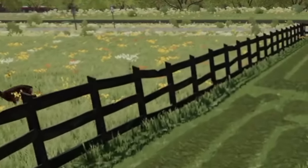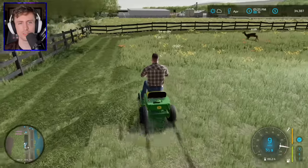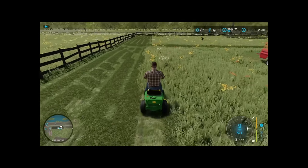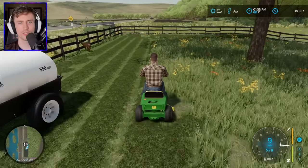We got deer running through our fence. That's something you don't see every day. Whoa! Jeez! Don't run into my truck neither. Hey! Woo! Almost running into a deer on a deer. What is happening? No, it's attacking it. Stop! I'm just trying to mow my lawn. Oh, Lord, will y'all just leave me alone, please?